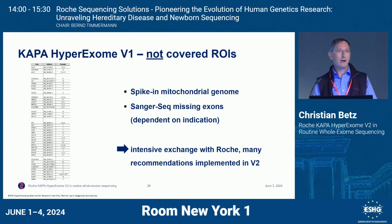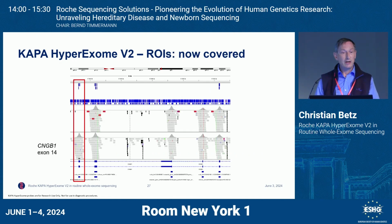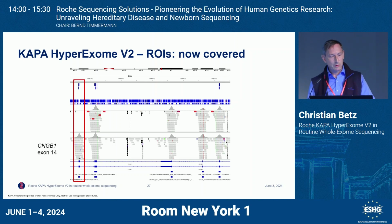This is a very cost-effective way to also get sequences for the mitochondrial genes. And we have implemented that in our workflow, and since then do not have to do special extra analysis to cover the mitochondrial genome. Sanger sequencing of missing exons we don't have to do anymore since version 2 is available. Here now are some examples of covered exons that were previously missed.